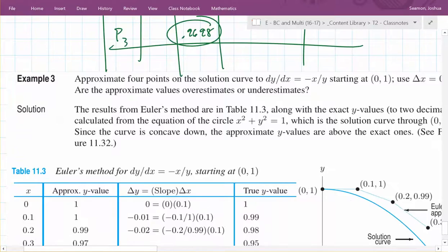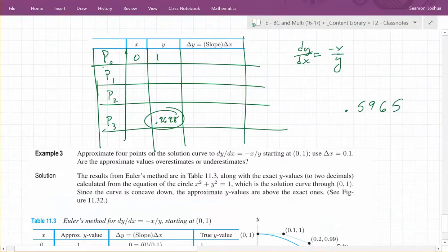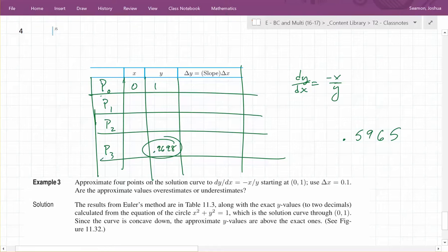Okay, so here's the thing. It says, are the approximate values overestimates or underestimates? What do you think? How do you know if this is going to be an overestimate or underestimate? You want to see more with respect to tangent lines. Do you remember? Concave down means all the tangent lines are always above the function. Concave up means the tangent lines are always below the function.